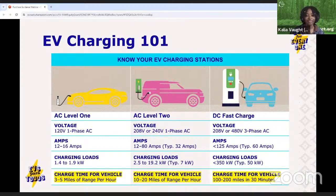And finally, we have level 3 charging, or DC fast charging as it's really known, and hence the name, it is the fastest option. They're only available publicly and are usually found in supermarket parking lots or at highway exits. And they're usually for road trips or for people who need a quick charge, as they can charge 100 to 200 miles of range in 30 minutes, depending on your electric vehicle make and model.